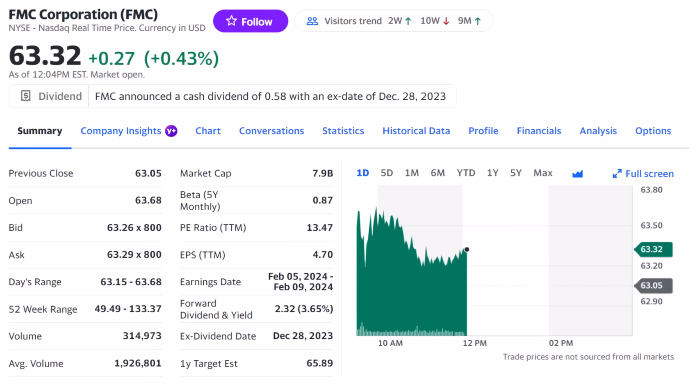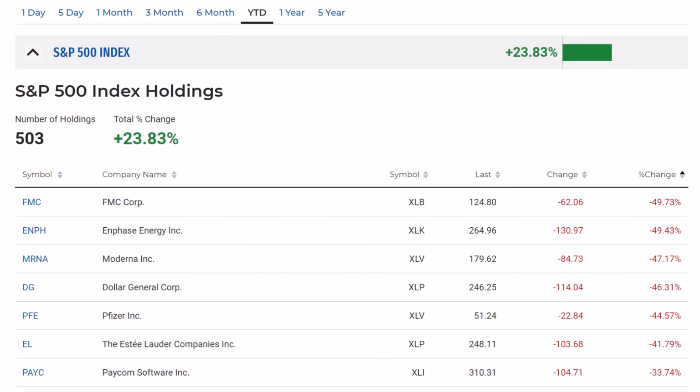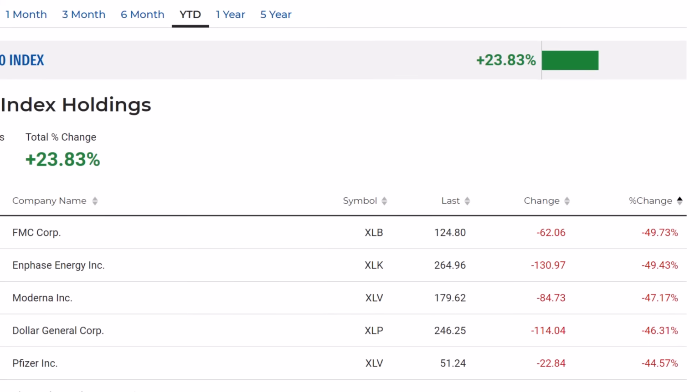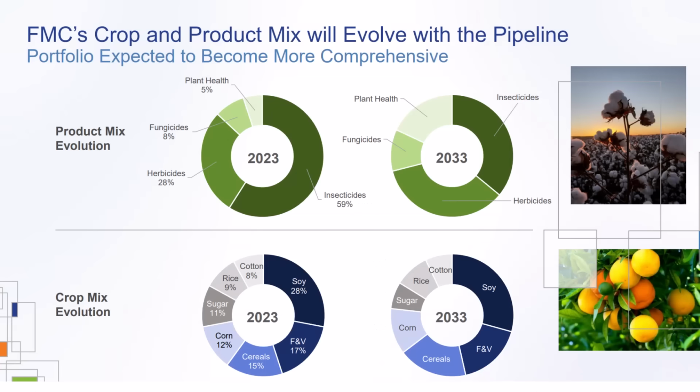And let's start with what could be the easiest upside bet in the group, FMC Corporation, ticker FMC, with its 3.7% dividend yield. FMC had an unbelievably bad year, down 49%, making it the worst performing stock in the S&P 500. But this isn't just a blind bet on a turnaround.